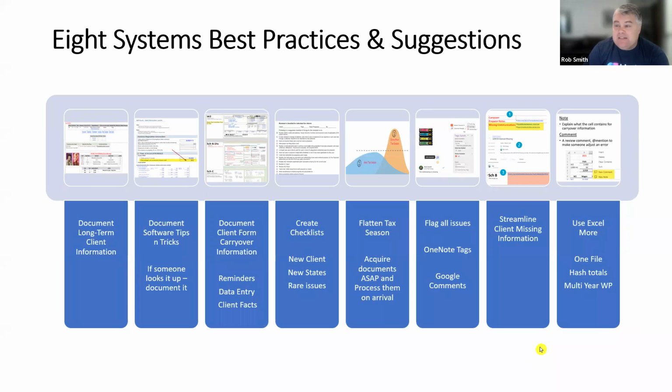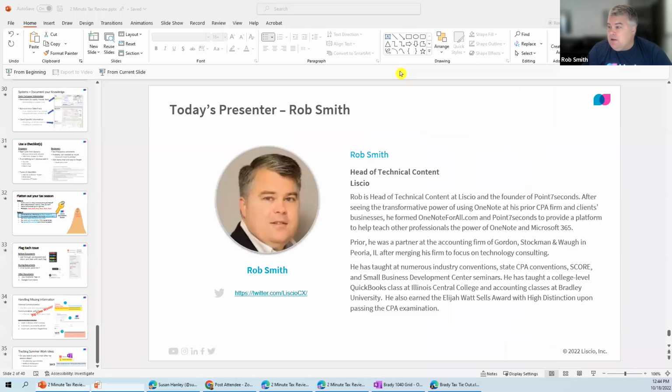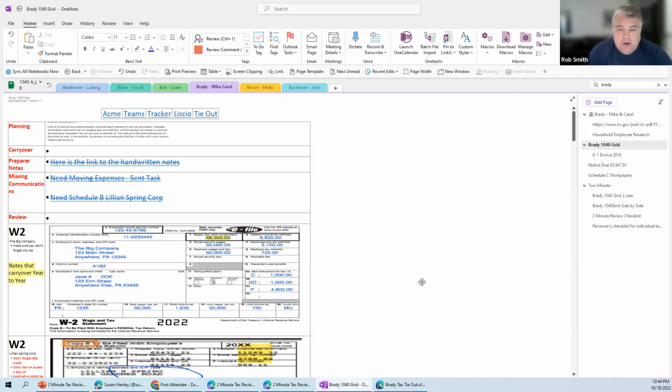Okay, so those are the 8 systems and best practices. Now let's actually take a look at what we're talking about. So we talked about all the benefits. We talked about everything like this. Okay, and I haven't gone a lot into how to, mainly because there's a ton of step-by-step videos showing exactly how to do it. But this is basically what we're looking at.